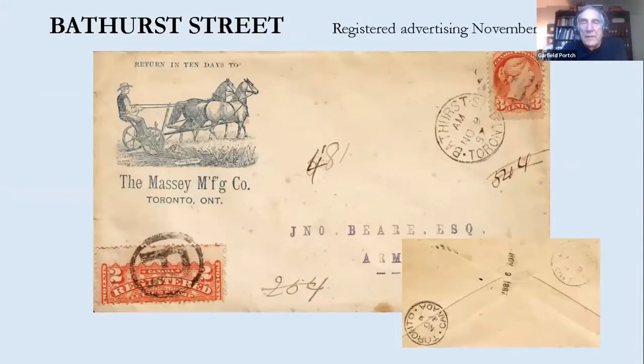Whoops. Here's our Massey Manufacturing Company again, back in their home turf over at Bathurst Street. And you'll see that there's a lot of mail going out of Massey to John Bear, Esquire. John Bear ran a hardware emporium up in the area of Armadale, which is now Markham. And John Bear also happened to be the postmaster. So he collected an enormous pile of mail. So you will see in the Small Queen period vast quantities of postal history addressed to John Bear. I think that he threw out nothing in his lifetime.